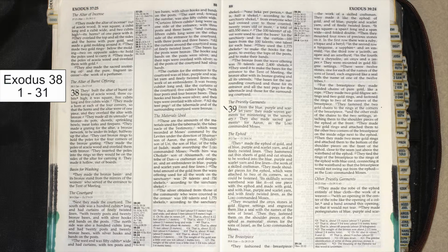They made the poles of acacia wood and overlaid them with bronze. They inserted the poles into the rings so they would be on the side of the altar for carrying it. They made it hollow out of boards. Basin for washing. They made the bronze basin and its bronze stand from the mirrors of the women who served at the entrance of the tent of meeting.